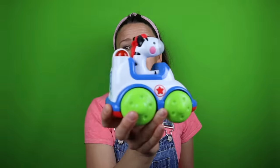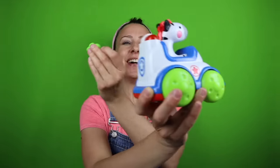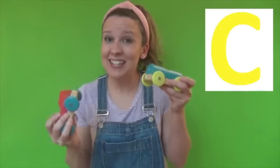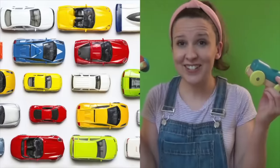Vroom, vroom, this one has a zebra in it. Which one is bigger? This one! And this one is smaller. Bye-bye cars, beep beep, driving away. C says k. Can you do that? K. C for car. C! C is a letter. K is the sound that it makes. C is the letter. K goes the C. Cars! C says k.